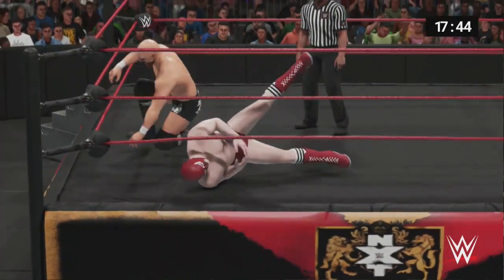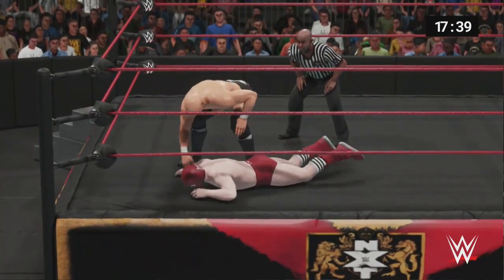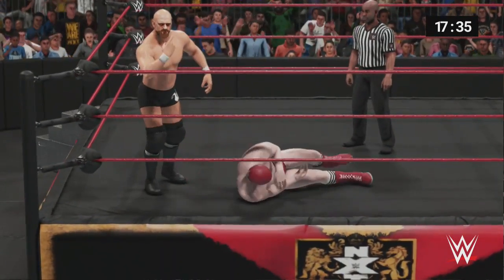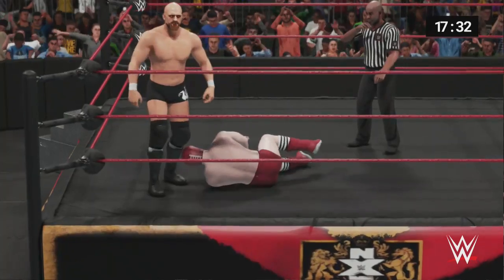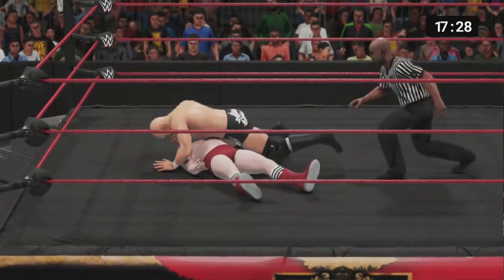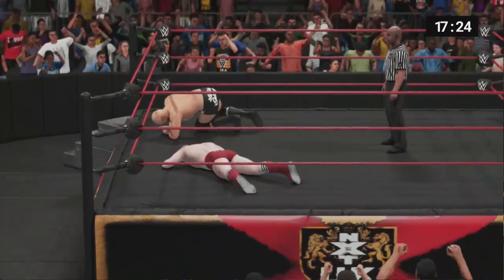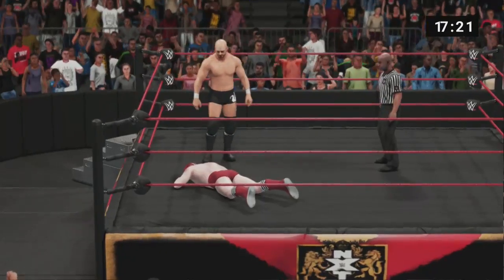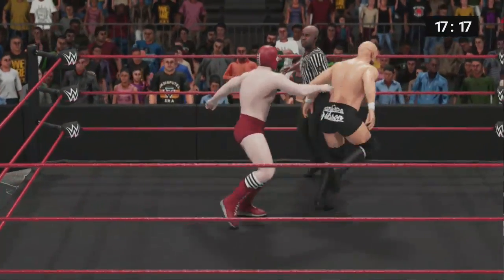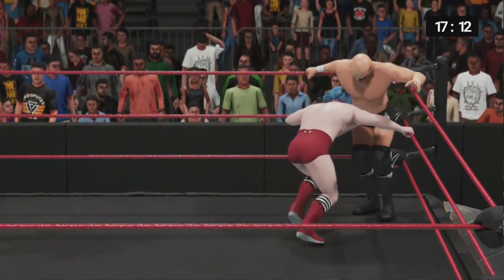I would say honestly, start making an Attitude Era pack as DLC, like dudes that you already had in the game, just put them back in as packs, a DX pack, or a 4 Horsemen pack, or something like that. NXT DLC should have come first. I mean, EC3 is in NXT. I just feel like they're running out of ideas for DLC, and next year they're gonna have Hulk Hogan back in, so that's something.